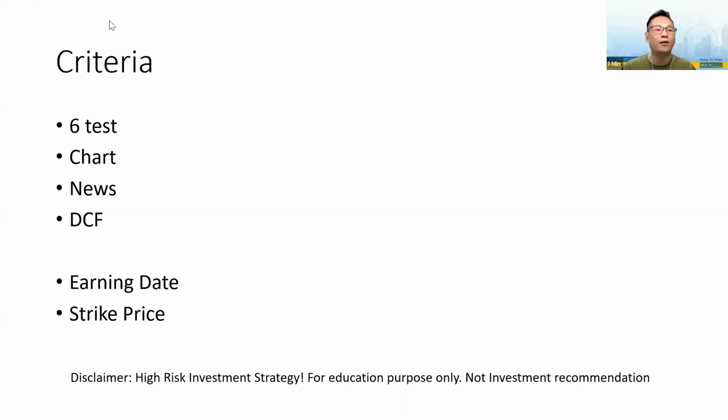So these are the four steps: six tests, I look at charts, I look at the news, and I look at DCF to help me pick up the stock. I'll do a demo very soon. Then after that, I basically sell options. So later I'll talk a bit about options.